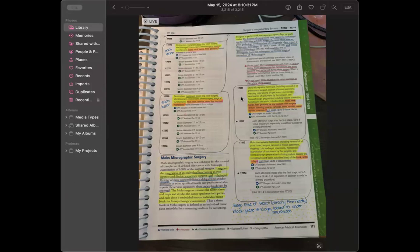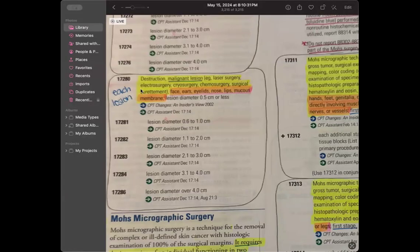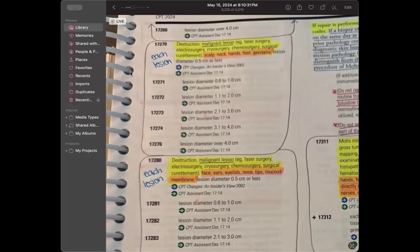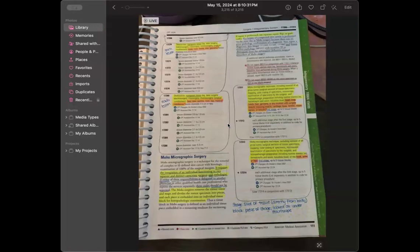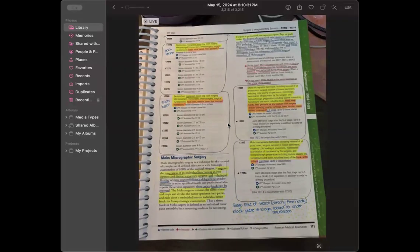You can write anatomy terms. You can write medical terms. You can write definitions. Over here on the destruction area, you can see that I've got each lesion written next to them, so that I know that I can use multiple units for lesions. I've got all of my do not reports in there. Honestly, Dana, I've heard some proctors will let you take them, and some proctors won't. So it all just depends on your luck of the draw with your proctors.